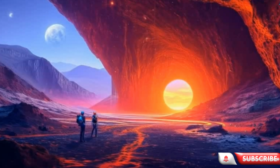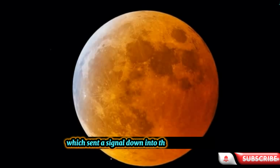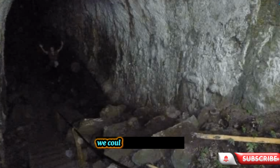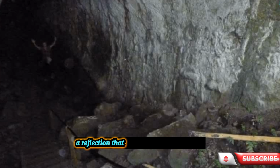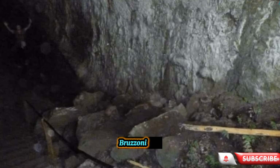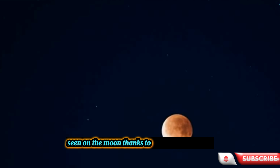They focused their attention on the Mare Tranquillitatis pit, a nearly circular sinkhole about 100 meters across and 105 meters deep. The radar data were taken in 2010 by the Lunar Reconnaissance Orbiter, which sent a signal down into the pit at an angle and received a radar reflection from the bottom. "We could detect from this pit a reflection that clearly proved an opening on the bottom and the entrance of a cave, which probably is a part of a lava tube," Bruzzone said. "It was quite easy to understand the signal seen on the moon thanks to the Earth validation."